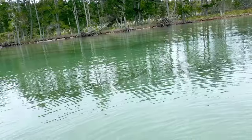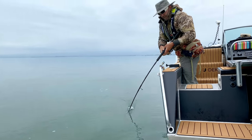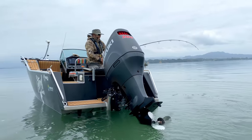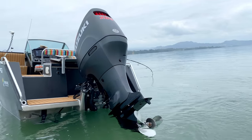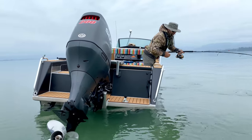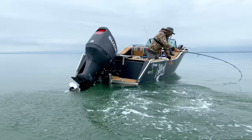You off? Come on, Nato. Oh, you're on the other side now. Come on, pull him out from under the boat. You'll probably get Minn Kota'd. It's a big fish, bro. He's only hooked in the side of the face, too.